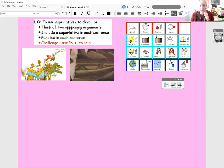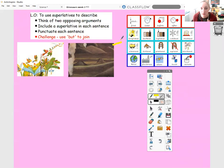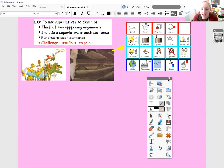So I'm going to think of two opposing arguments. I'm going to include one of my superlatives. I've got to include those because I'm making sure that I'm joining all this language together. I'm going to punctuate each sentence, and I've got a challenge. You remember last week we looked at using but to join two sentences together? Well, I want us to have a little go at doing that today. So let's have a little think.